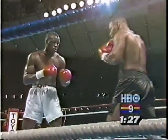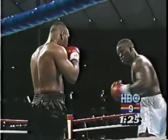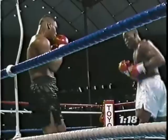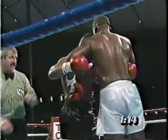This is high drama, and the crowd here is greeting it by and large with stony silence. Probably disbelief, Jim. They came to see Godzilla, and the wrong guy appeared to be Godzilla until that knockdown. The left eye of Mike Tyson is nearly closed now. Shades of Ray Leonard against Tommy Hearns.